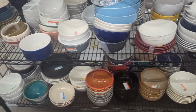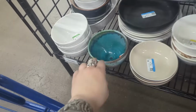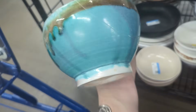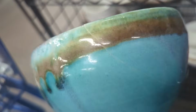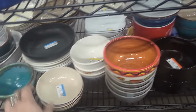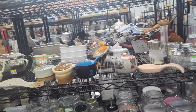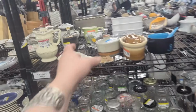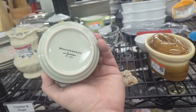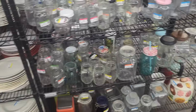Anything in bowls? Don't see any fabulous bowls. Here's a Studio Pottery bowl. Oh my God, it weighs a ton. $1.49. Love the glaze on it. It's cracked though. It's got a crack that runs all the way through it right there. That is a darn shame because that was really pretty for $1.49. Wow. All right, kitchen stuff. Not too much here. He's got some age. $1.49. Sierra Stone. Doesn't have his little cream pot, though, to go with him.